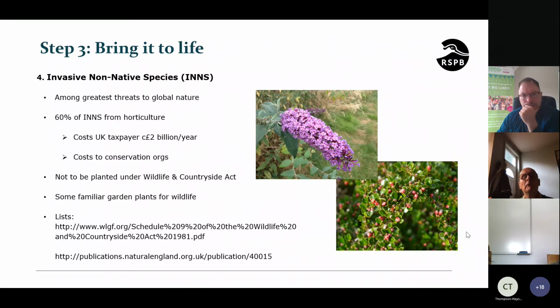So you can find some of these lists. The Schedule 9, there's a web link there. And then there's also Natural England's Horizon Scanning List, where they looked at and graded about 600 different plants. And they've done a traffic light one. So the ones they listed as red are a critical risk that they will become seriously invasive in the near future in this country. And that includes things like most of the honeysuckles or shrub honeysuckles, and things like laurels as well. So yeah, worth having a look at if you want to trawl through, and hopefully you might be as surprised as I was when I saw some of them.